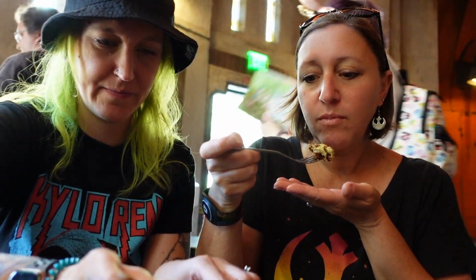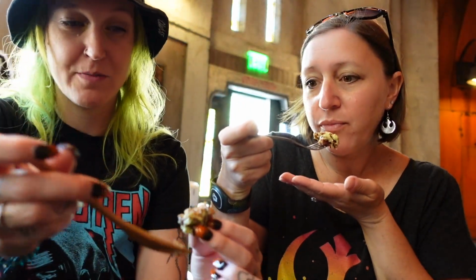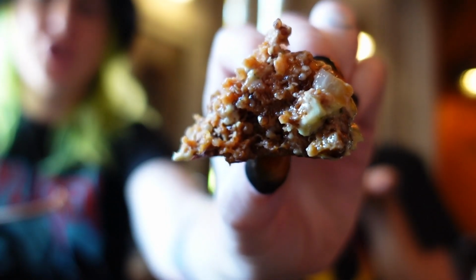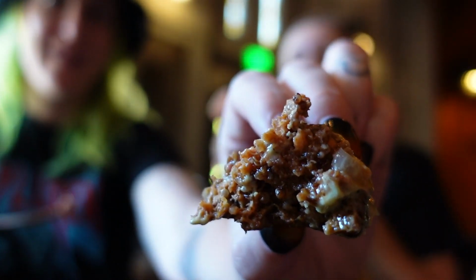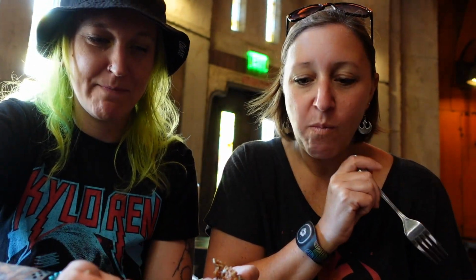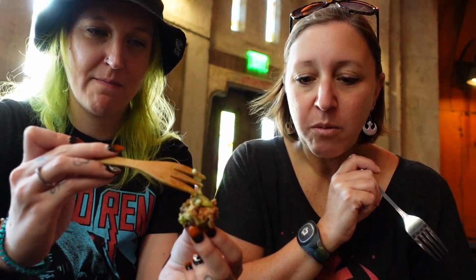I'm going to use my fork. I'm going to have to use my hand. Fine, I'm not going to judge you. You haven't washed your hands, but I won't judge you. You don't need to know. So that's what the inside of it looks like. It's just Impossible with some quinoa.